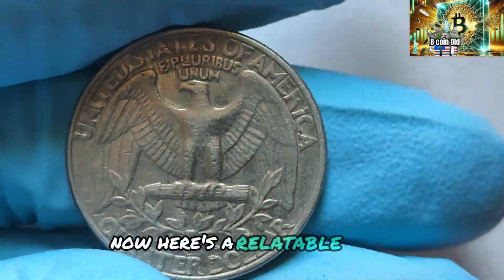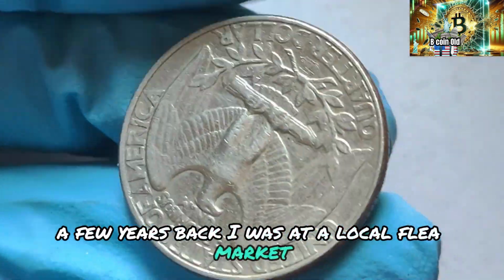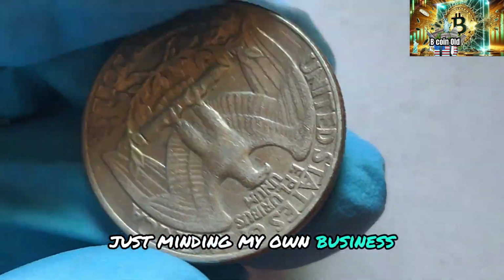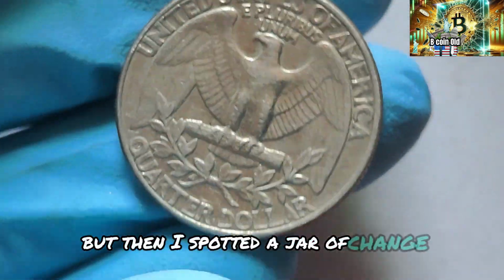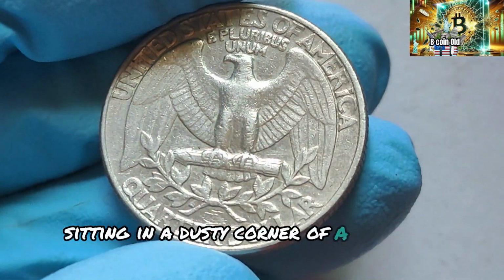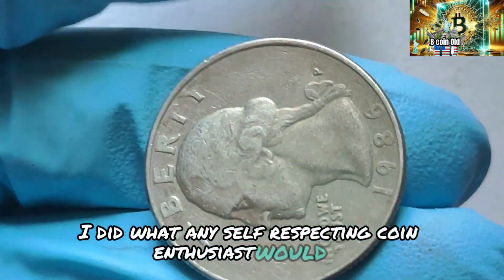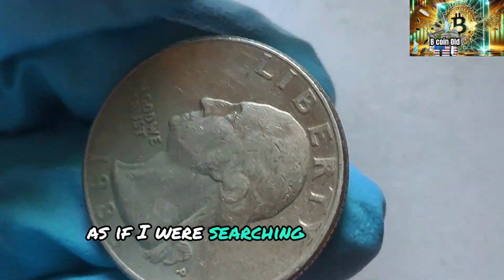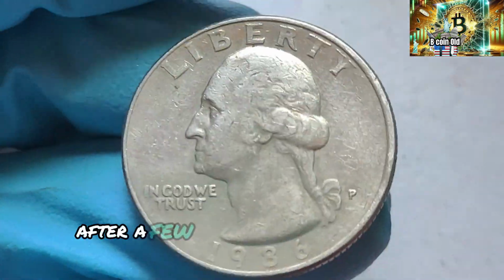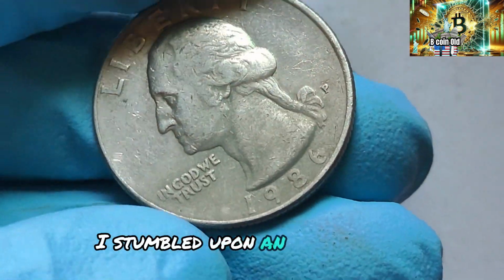Now, here's a relatable story. A few years back, I was at a local flea market, just minding my own business. I wasn't even looking for coins at first, but then I spotted a jar of change sitting in a dusty corner of a vendor's table. I did what any self-respecting coin enthusiast would do. I started rummaging through it, as if I were searching for buried treasure. After a few minutes of nothing but nickels and pennies, I stumbled upon an old quarter.